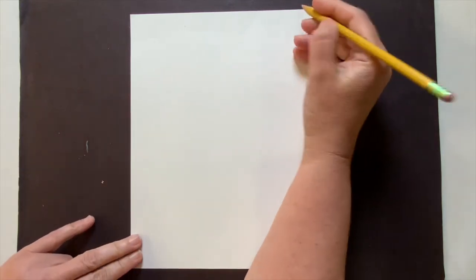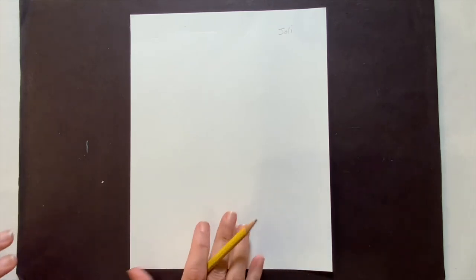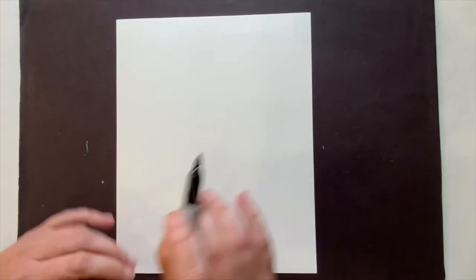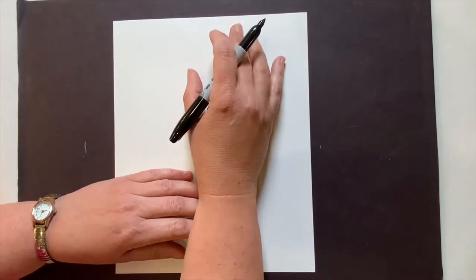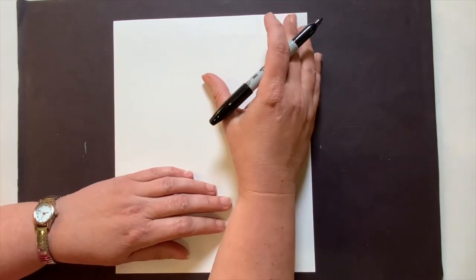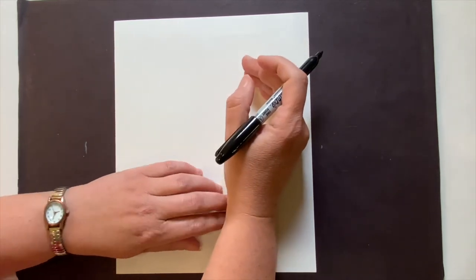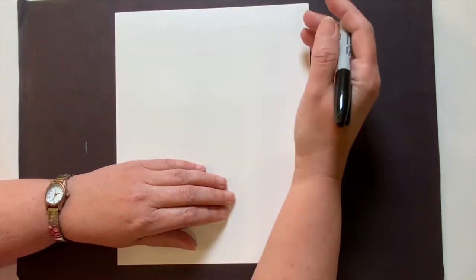Okay, we're going to start our artwork, inspired by Eloise Renouf. The first thing we're going to do is write your name on your paper. I'm going to go ahead and use marker, of course. You have your pencil and your crayons. We're going to be thinking about flowers, and like I said, she uses circular patterns. So we're going to be thinking about circles.